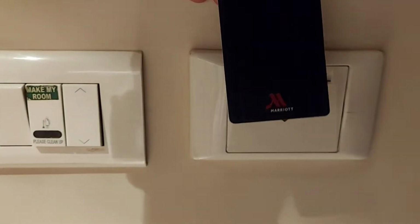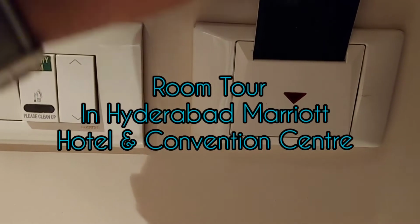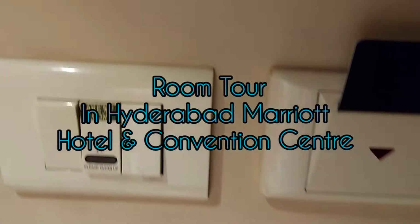Marriott room view, Hyderabad Marriott room view. You can just basically, we'll have to put this key to switch on all the lights.